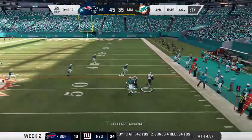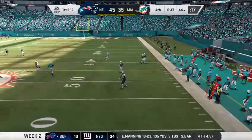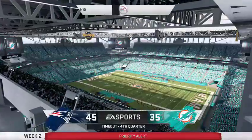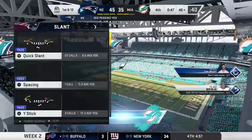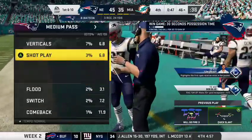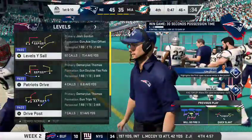Throw, and Watson has it right side, and he'll be taken down, but not before he gets into enemy territory. Now the Dolphins going to burn the first of their timeouts as the clock's going to stop with 47 seconds to go in the fourth.